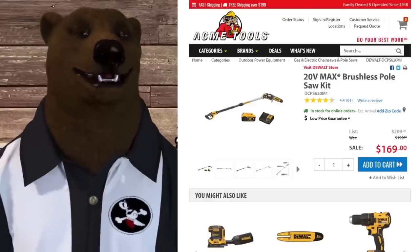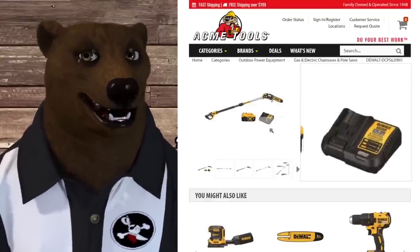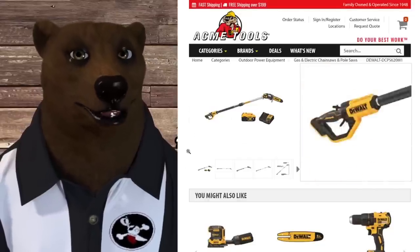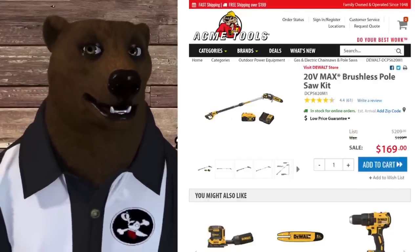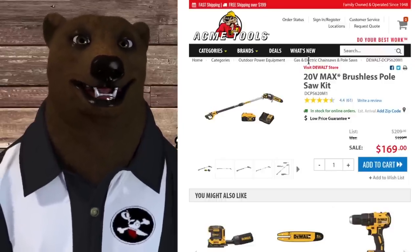And today, of course, it is Monday, February 8th, which means it's time for Deals of the Week. We're going to start off here with Acme Tools. We got a 20-volt max brushless pole saw kit. That means you're getting the charger and the 4-amp-hour battery with it. This is normally $209, on sale for $169. Again, this is at Acme Tools.